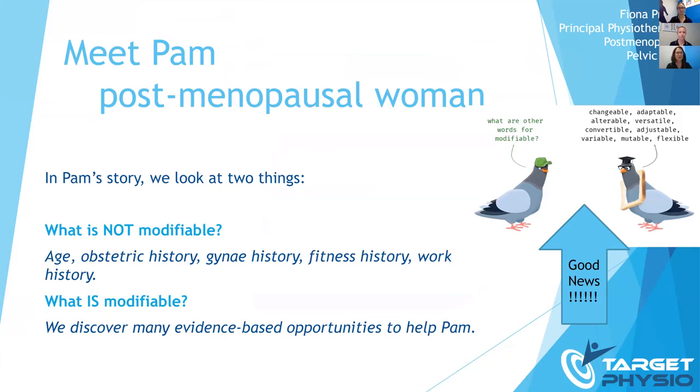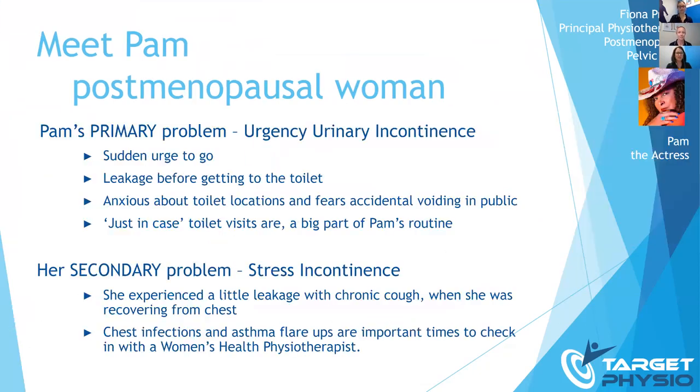Now, Pam's primary problem is her urgency incontinence. She experiences sudden urge to go and leakage before getting to the toilet. She is anxious about the toilet locations and fears accidental voiding in public. The just in case toilet visit is a big part of Pam's routine.